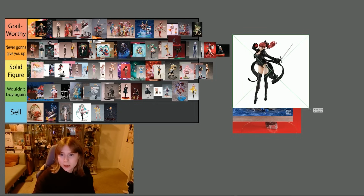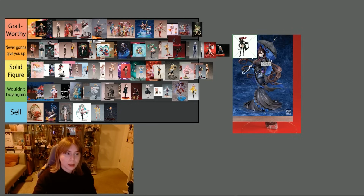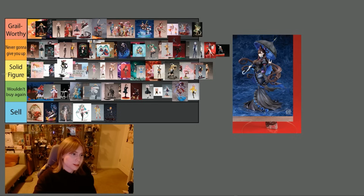Next up, I have this Kasumi figure from Mega House. I think this is the best Kasumi figure out there. I love the pose, love the hair, love the sword, love everything about it. I love how the chain that attaches the hilt is actually a real chain. Mega House slayed on this one. She's great. She's going in solid figure, because I don't really have any kind of attachment to Kasumi, you know? She's okay.